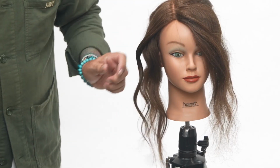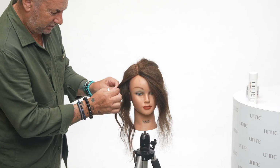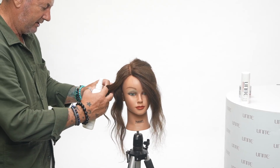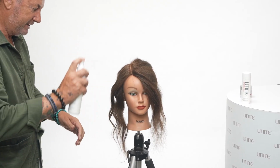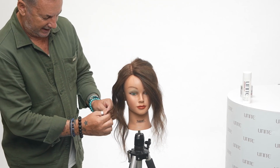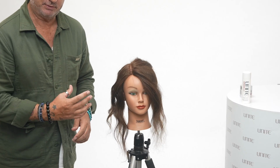Once that is done, and you'll notice it's got great hold, great curl retention in that, you can, if you so wish, either separate the hair, or if you're happy with it, just mist it once more, and that will give it great hold once again, add to it, and also add to the separation.